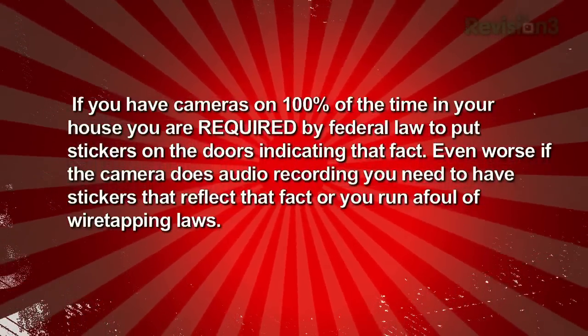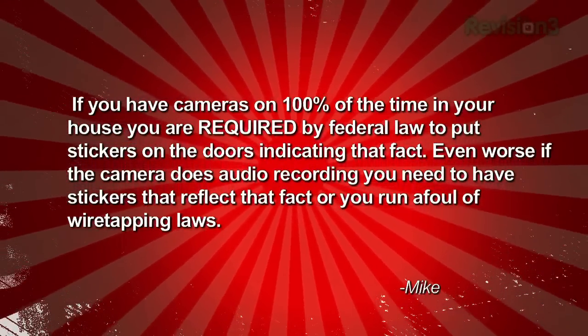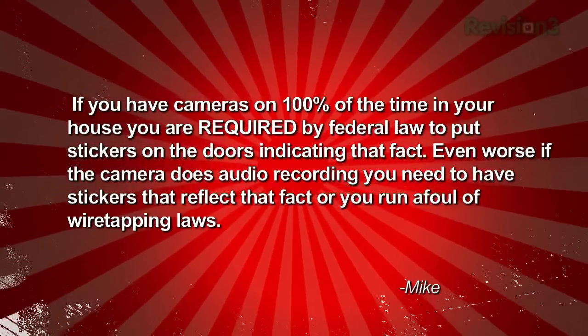One final note from Mike about home security cameras. If you have cameras on 100% of the time in your house, you are required by federal law to put stickers on the doors indicating that fact.